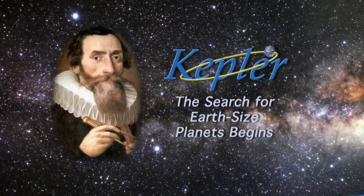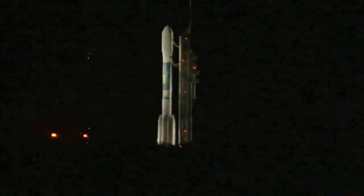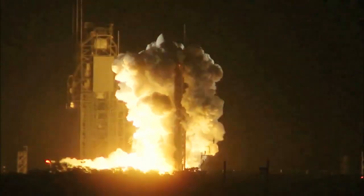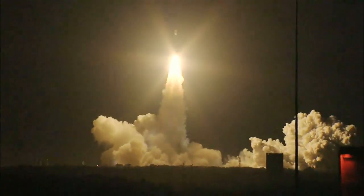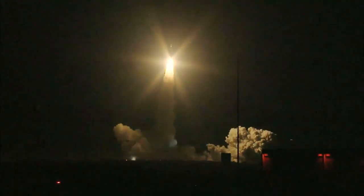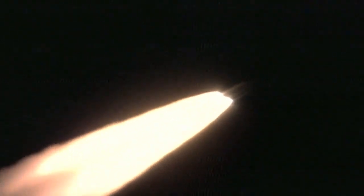7, 6, 5, 4, 3, 2. Engine start. 1, 0, and liftoff of the Delta II rocket with Kepler on a search for planets in some way like our own. On March 6, 2009, the Kepler spacecraft rocketed into the night sky on its mission to search for Earth-sized planets in our galaxy.